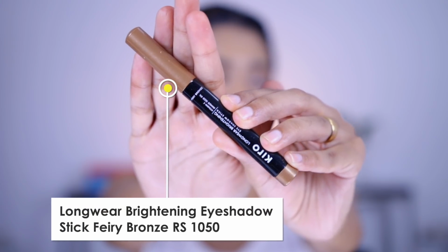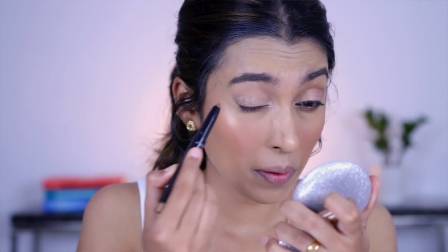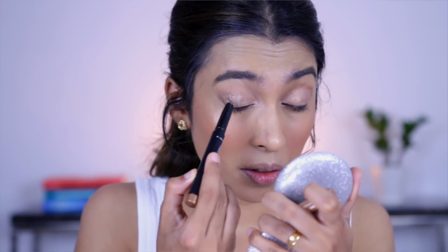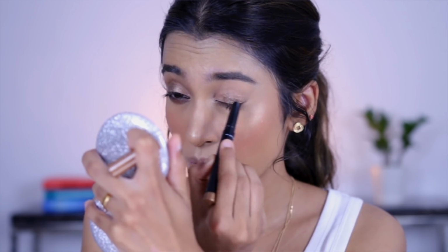Now we're going to be transforming this into a more glam look. So if you wore this during the daytime and you want to amp up your makeup just a little bit for the nighttime, for the glam look, this is how we can do it. So for this, I'm going to be using the eyeshadow in the shade Fiery Bronze. And this one, I'm just going to be applying just to the outer part of my eye. It adds a more bronzed look to the eye.